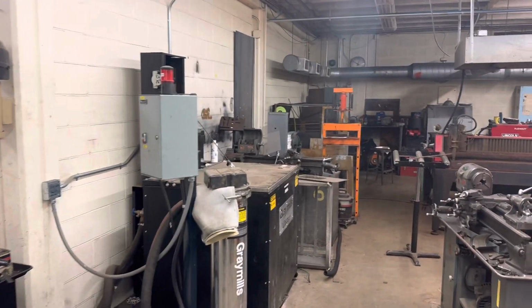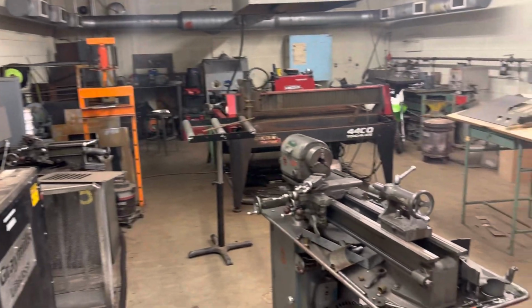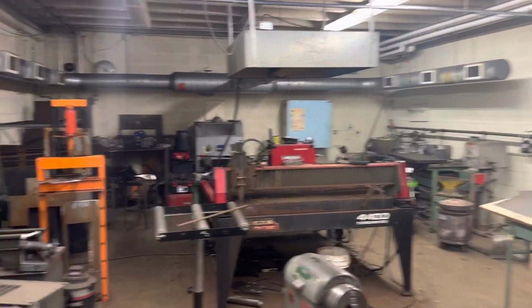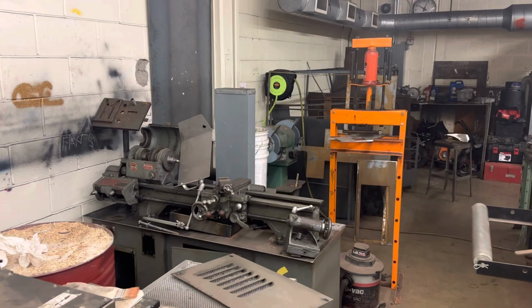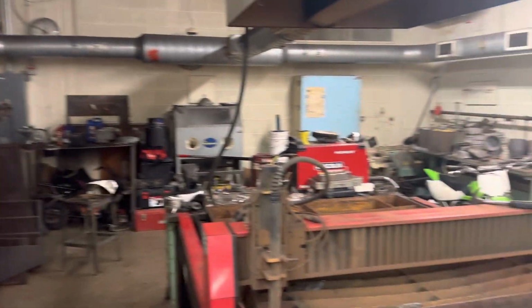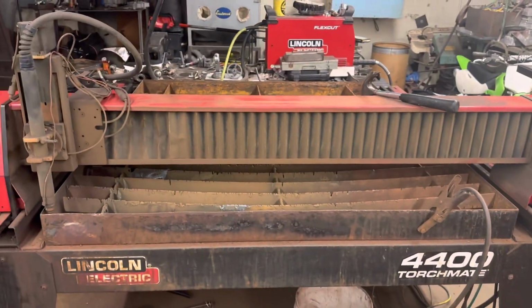So, you know, you're able to see really how expansive this place is, how extensive it is, what kind of shop we got down here. You're able to see it firsthand. And I'm going to tell you what, there's a lot of schools out there that got rid of their shop program.